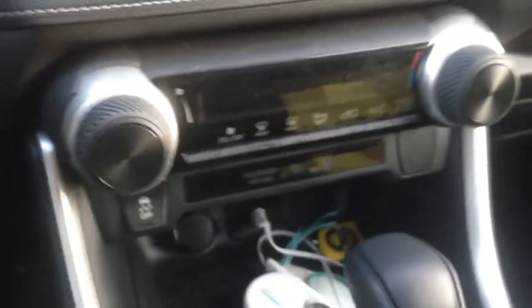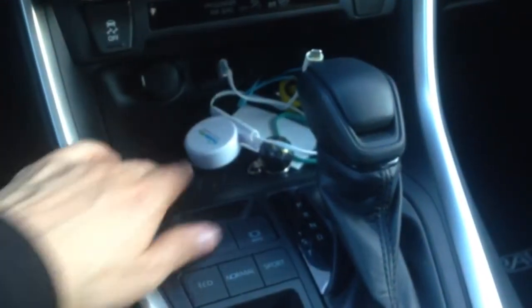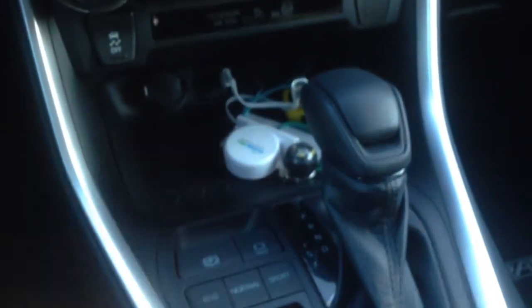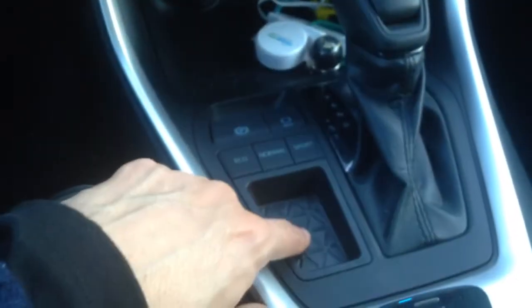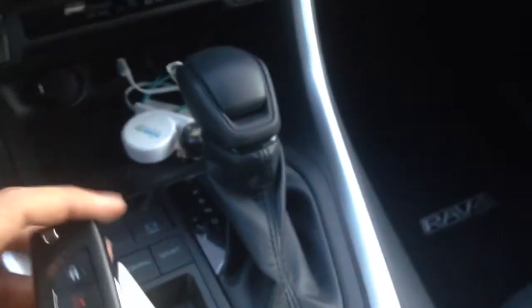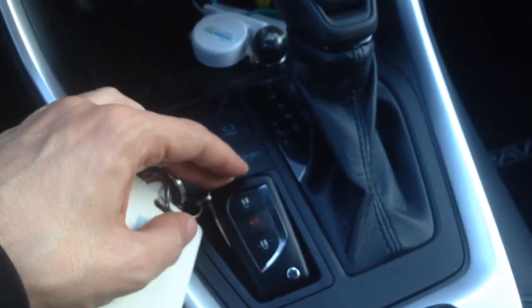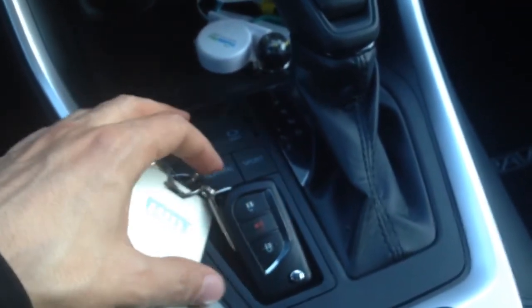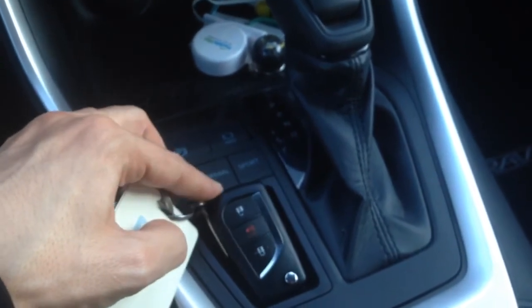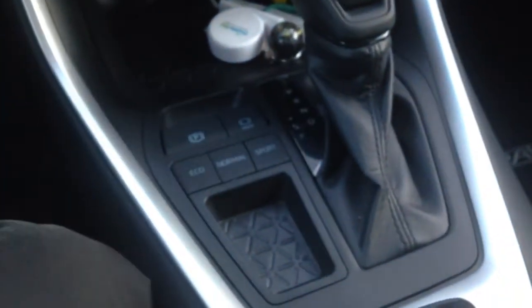Alrighty, so then we'll go to the second thing that really ticks me off about this vehicle. And it is how they set up this area here for your things. The storage area here and here is kind of ridiculous. First of all, let's go with this part here. I thought that it was really cool because it's the same kind of shape as the key for the vehicle. But guess what? It's not even wide enough to fit the key in there.